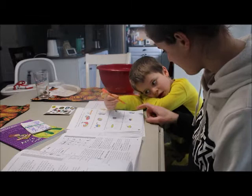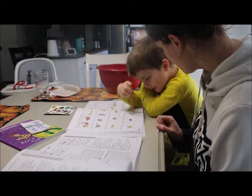How about this one? Dig. What's the middle vowel you hear? The ig. So it's I. Good job. Perfect. Uh-oh, we're on to the next page.